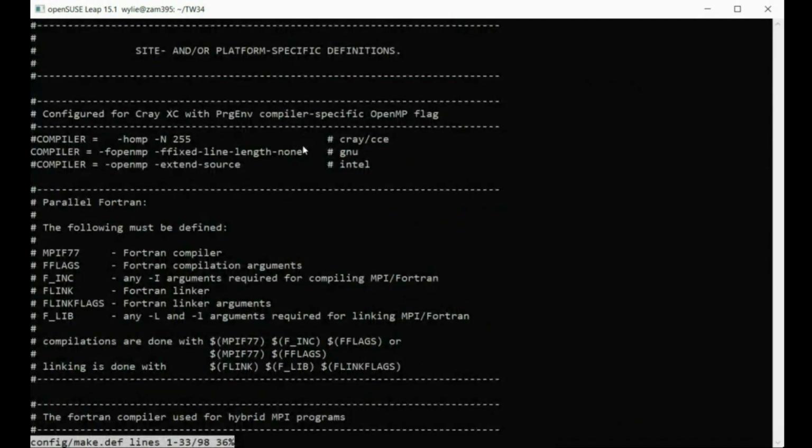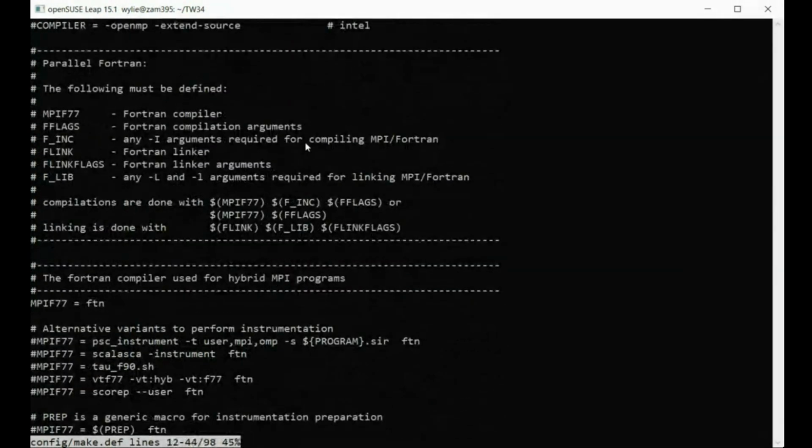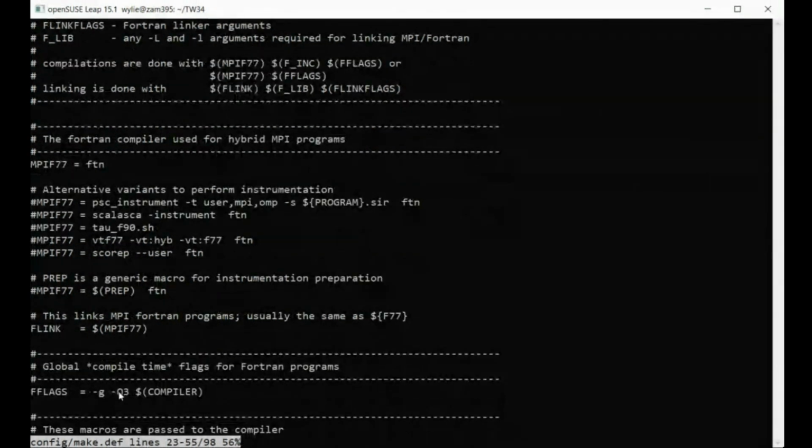If I quickly go back here, if we scroll down further, we'll see that those flags are used when compiling. The default compiler is ftn. That's the one that's going to be used for compiling the sources, and that compiler flag is passed somewhere a little bit further down. Down here with -O3 and with -g, some standard optimization and debugging flags.